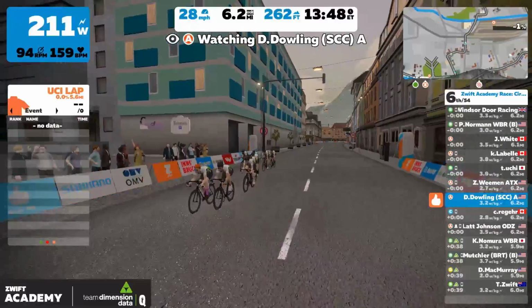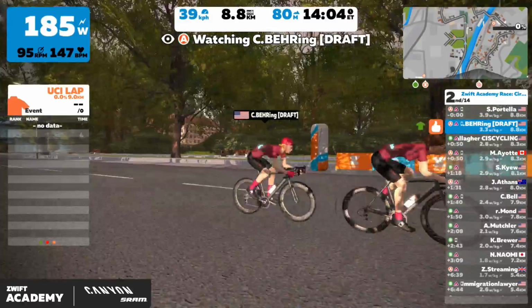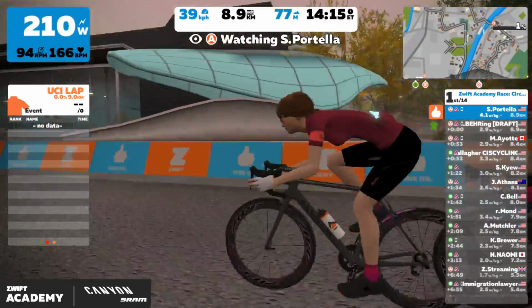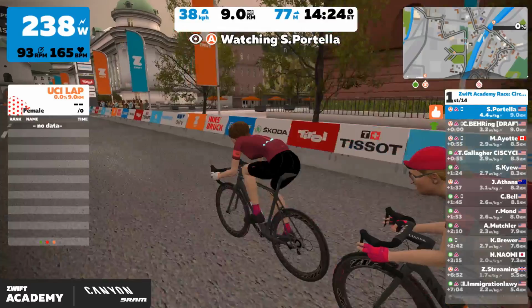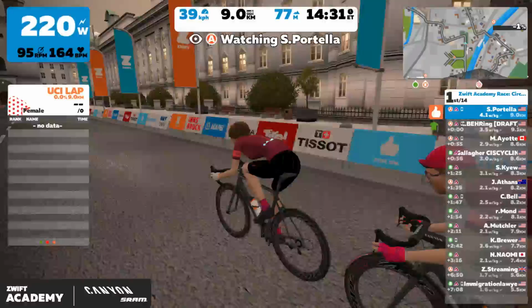Back in with the women, though, we do see that Portella here, along with Baring, they've actually been able to grab this 50-second gap. It looks like that took place probably up and over the top of the climb. And they're about to come through the start-finish line in just a moment here. It does look like 53 seconds, though, back to Ayot and Gallagher. So it was a group of three, which is interesting to see what's going on here. There was a bridge that took place from, I believe, Ayot, that was able to close that down, and they were all together there. But now as we look through, there goes Portella and Baring.